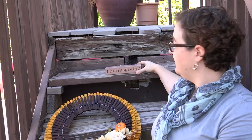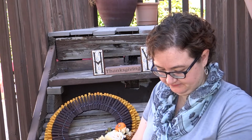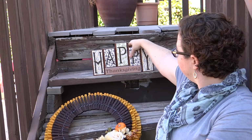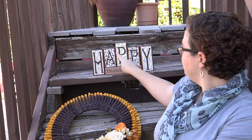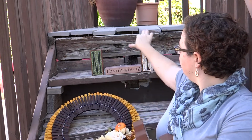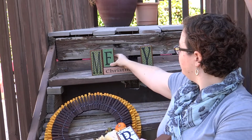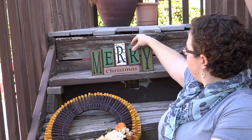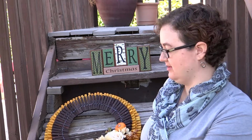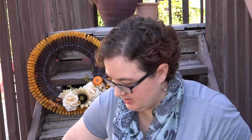So, that says Thanksgiving, obviously. On one side it says, Happy Thanksgiving. And then turn it all around, and it says Merry Christmas. I really hope you can see that. You should be able to, because that's right where I'm blocking when I'm sitting. So, okay, I'm just going to leave these sitting up here so that I don't have to move them all over the place.